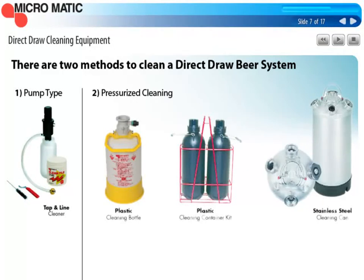For those of you who aren't familiar with what I mean by direct draw, it's a system where the keg is in very close proximity to the dispense point, and that's generally within 6 feet. These units are what's usually referred to as static or pot cleaning in the industry.